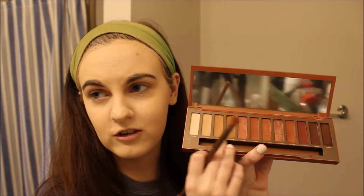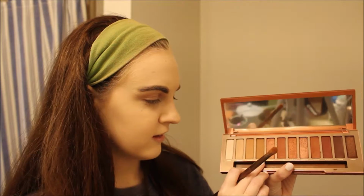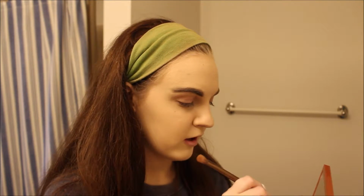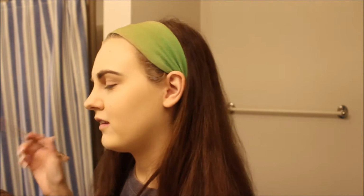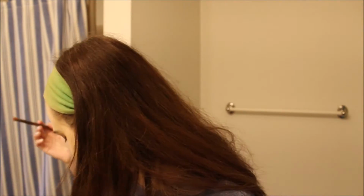I'm going to use the blending side. And I try to use around these three colors right here, these three browns. There's Chaser, there's Sauce, and then there's Low. I feel like using Chaser today as a nice translucent color for the eyes, and I'm just going to coat the blending brush, tap off some of the excess, and I should actually move my sweatshirt because I'm going to get makeup all over it and I don't want to, and just put it in my crease.